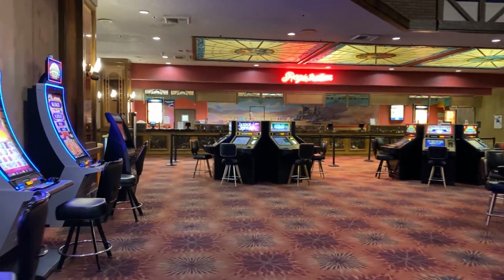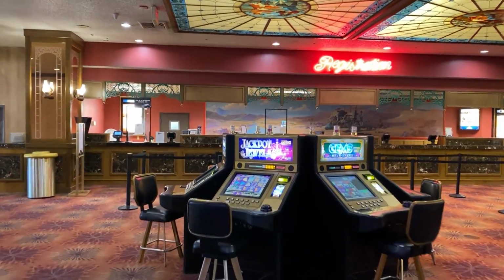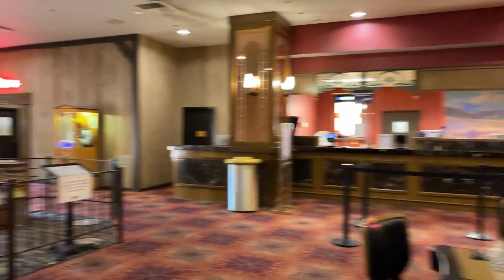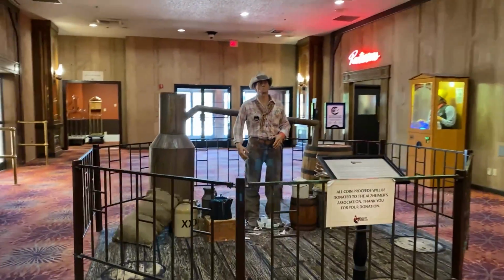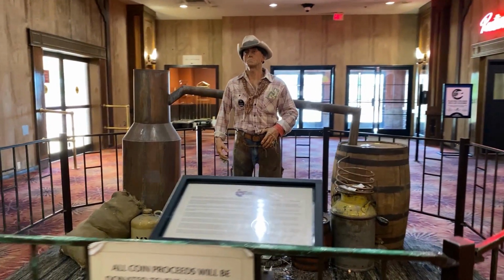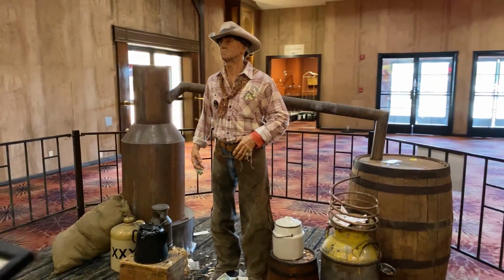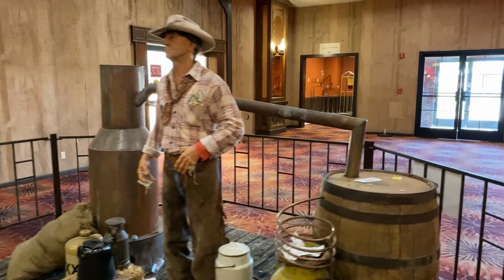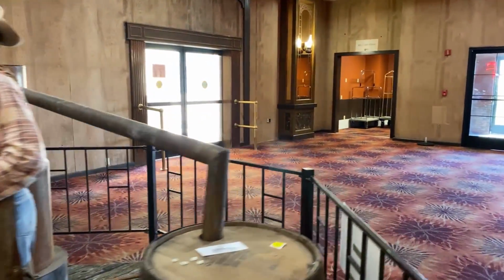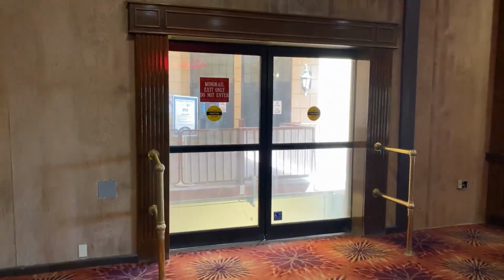But as we walk through this casino, notice the theming and the mural behind the registration desk. The Old West theme persists here. And this was added in 2016 during the renovations. This is a memorial to Whiskey Pete himself, the man who started this area with a gas station in the 30s and made ends meet by making moonshine and selling it to travelers coming through. Good old Whiskey Pete.